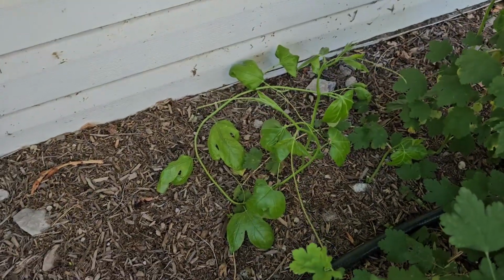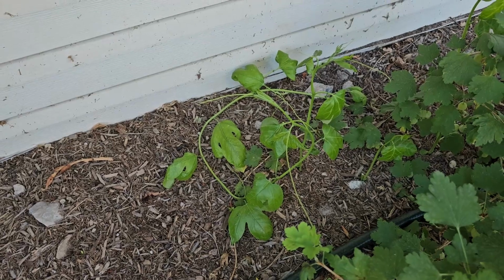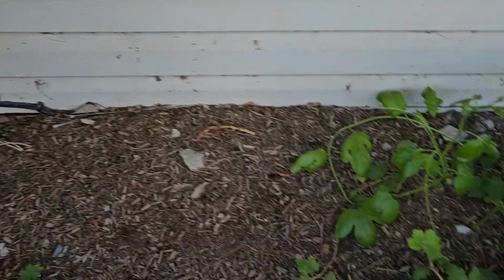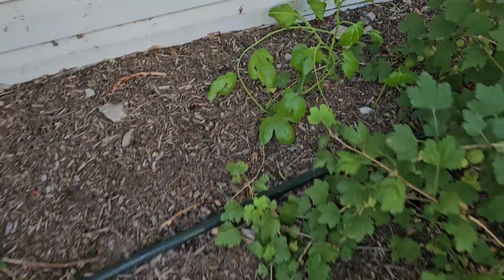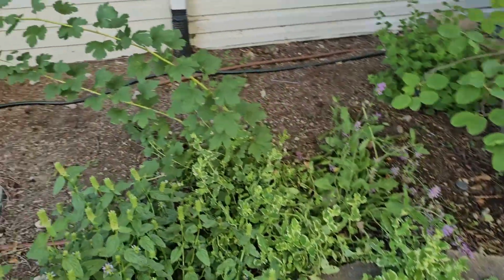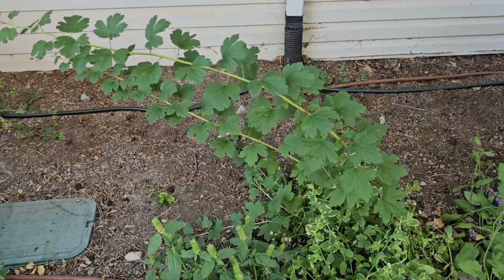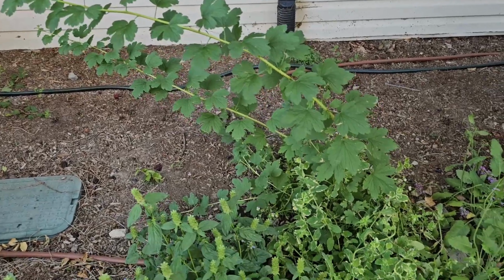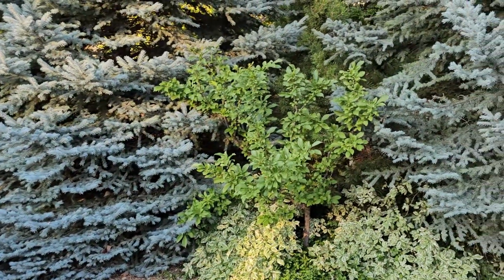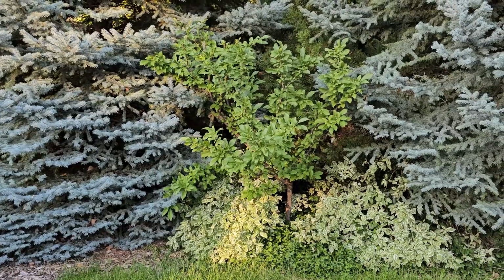As you can see back here, this is how far your maypops will spread. This is a maypop that is growing underground from over there, and I just pull them out just to keep them under control a little bit. This is a 2-year-old Invicta gooseberry, the replacement for the one that was the wrong variety, because Invicta is very, very good.